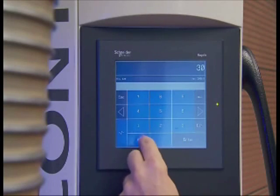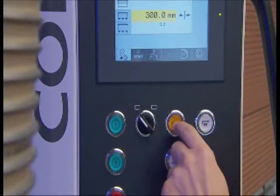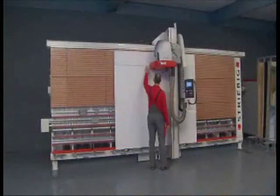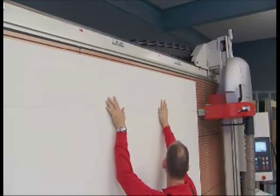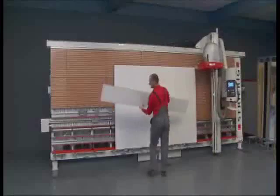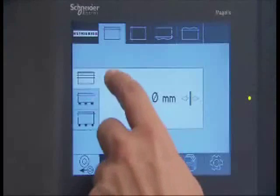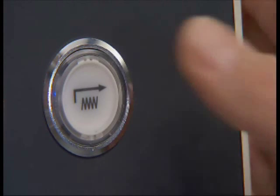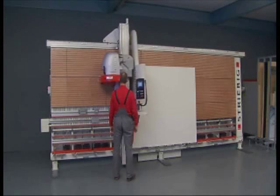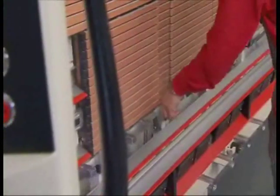Touch and saw. Enter the dimensions and cut to size. Horizontal strip cuts can be easily repeated with a single touch of the button. The saw unit automatically takes up its position according to the predetermined dimension. A control is already perfectly equipped from the very start.